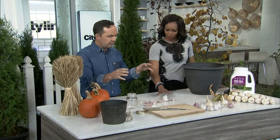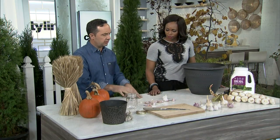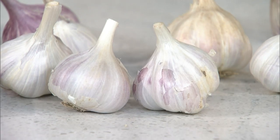It works out great. If you look at it, its medicinal properties go back thousands and thousands of years. During the building of the pyramids, Egyptians would feed it to all those that were building, the slaves, to make sure that they wouldn't get sick. So it does really have medicinal properties. It's unbelievable.